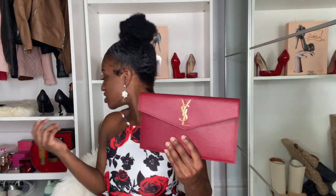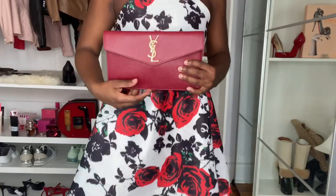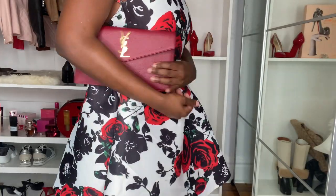I've even seen girls get a gold chain from Amazon, and what they do is they open the pouch and literally just wrap the chain underneath, and then it becomes like a bag. I wish I had a chain that I could show y'all as an example, but I don't have a chain. But eventually I would definitely show y'all, because I definitely can wear this as a bag or just as a regular clutch. I would carry it under my arm.